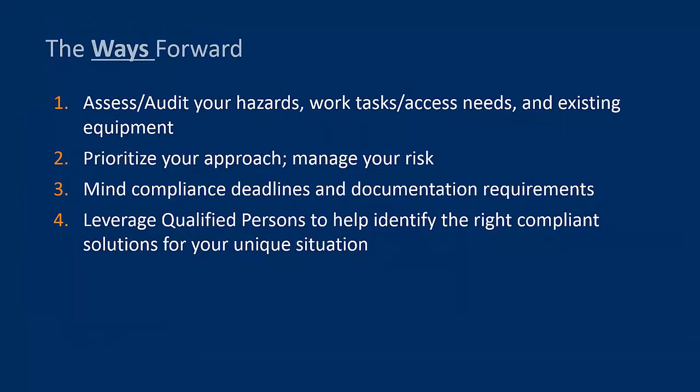There are many ways for it. You know your own operational budgets and your appetite for risk and how you would like to manage risk at your organization. The legal requirements are what they are, but managing your risk is up to you. We would just strongly encourage you that before signing yourself up for $100,000 or $200,000 of new anchorages, have a qualified person assist you in evaluating your options.